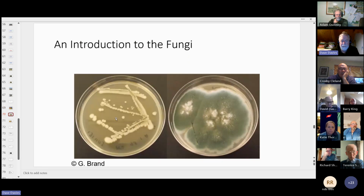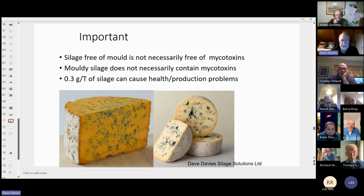Okay. So we talked about the fungi very briefly. This is your yeasts. These initiate the aerobic spoilage. These don't produce mycotoxins. These are the molds, and these have the ability to produce mycotoxins when they're stressed. Not all species do, not all strains do. And it's important to remember that silage free of mold is not necessarily free of mycotoxins, and I'll come back to why in a minute. And moldy silage does not necessarily contain mycotoxins.